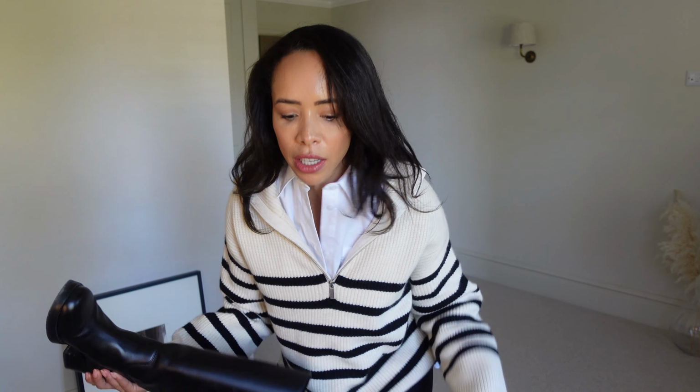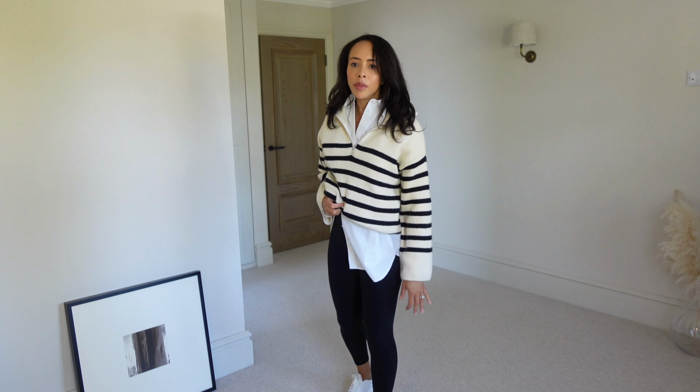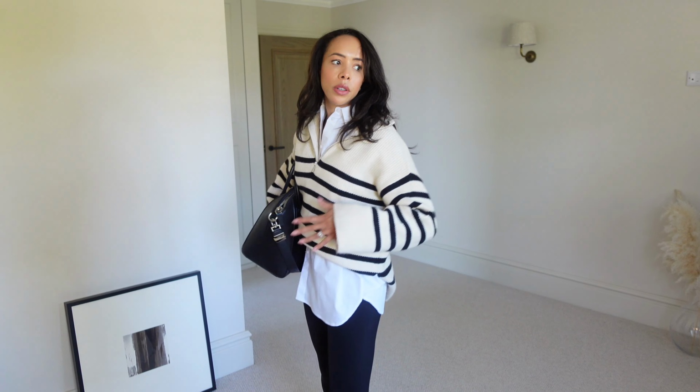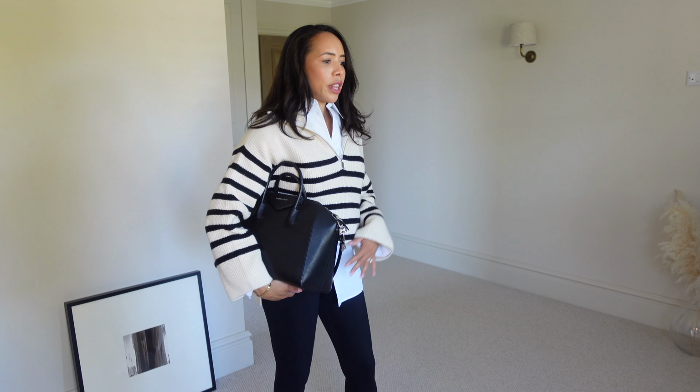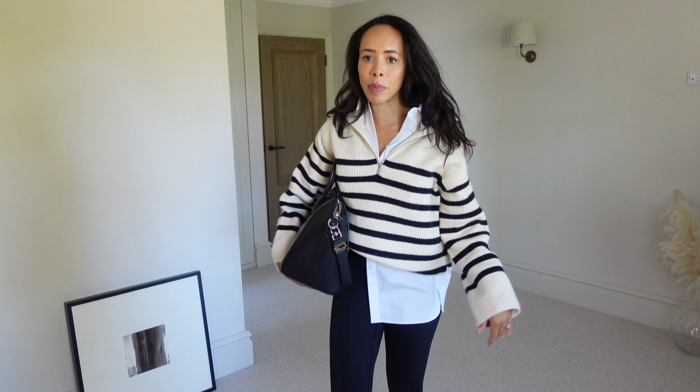Yeah, I do really like this jumper, and I think I like it more than the other. I just don't know which one I would wear more. So this is it, styled with my bag for work. Yeah, I love this one a lot more than the black one. And I actually think that I might send the black one back.